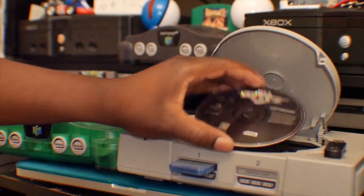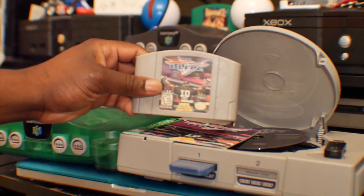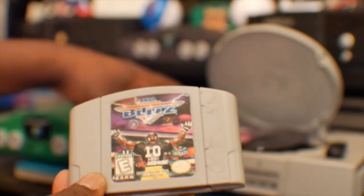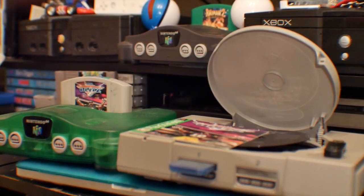And obviously this is way cheaper to produce, or was and still is way cheaper to produce than this bad boy here, NFL Blitz for the N64. Let's get a better look at it here. So get a good look. It's the same game. This is the PlayStation version here. It's the N64 version. And many times, let me get the focus back here.